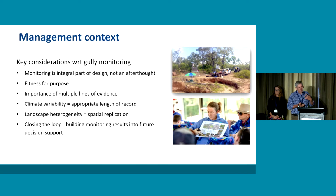And finally, and this is one that's dear to us, is closing the loop. So how do we actually take our learnings and understanding from monitoring and build those into future decision support? And I think we've still got some way to go in terms of getting that right. I'll hand that back to Beck.